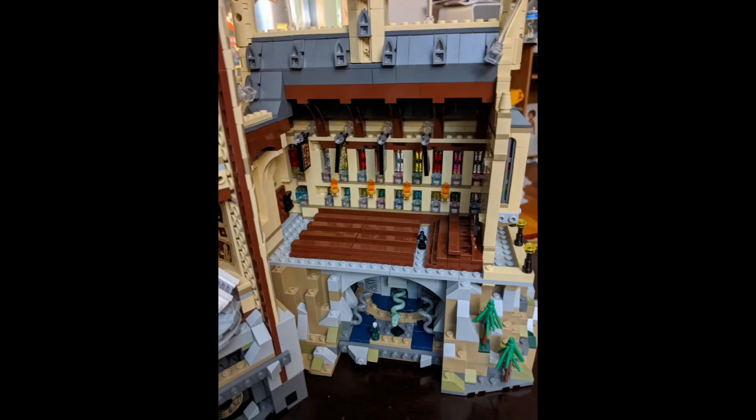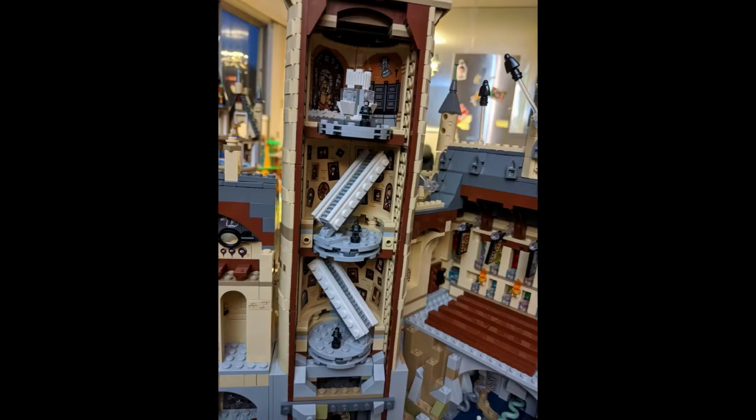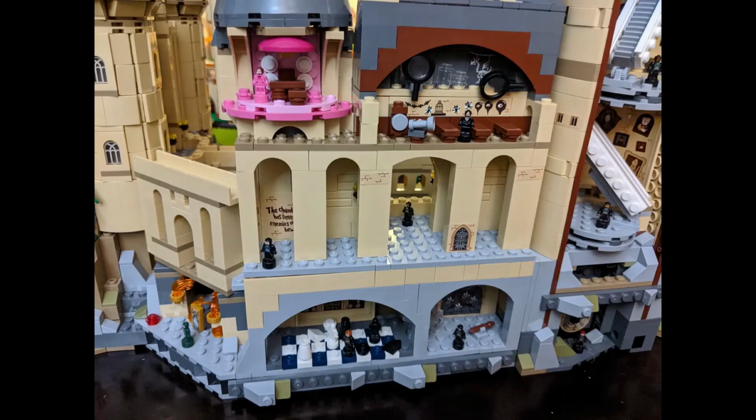1, Chamber of Secrets with Riddle's Diary. 2, the Vault Door to the Chamber of Secrets. 3, the Great Hall. 4, Stairway Room 1. 5, Stairway Room 2. 6, the Prefect Bathroom. 7, the Gryffindor. 8, Dumbledore's Office. 9 and 10, the Side Rooms. 11, DADA. 12, Umbridge's Office.